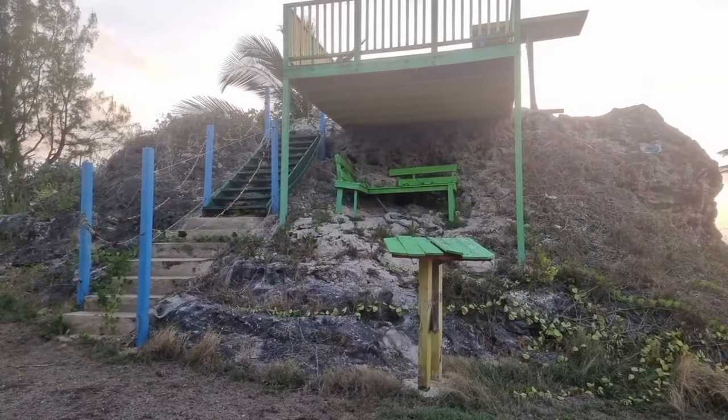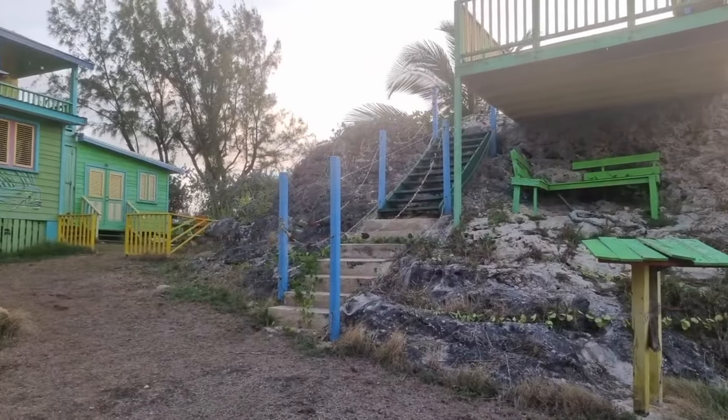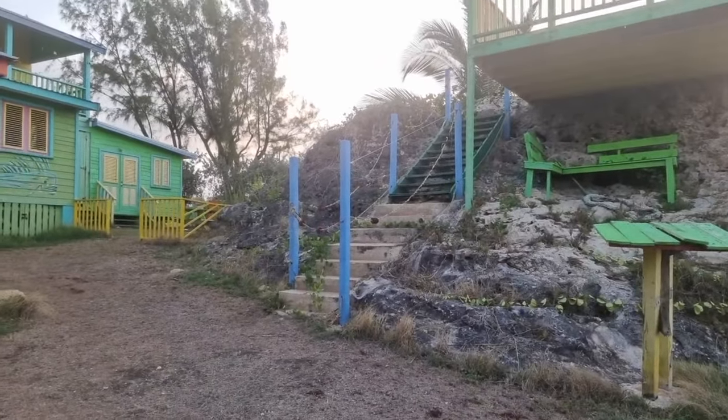I'm going to take a little walk up here. He actually has a section barred off because he's working on the above platform, so we're not going to go in too much further.